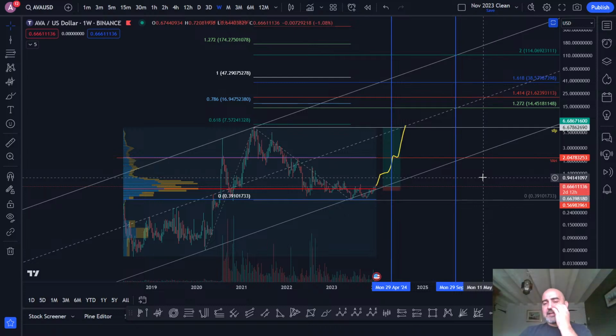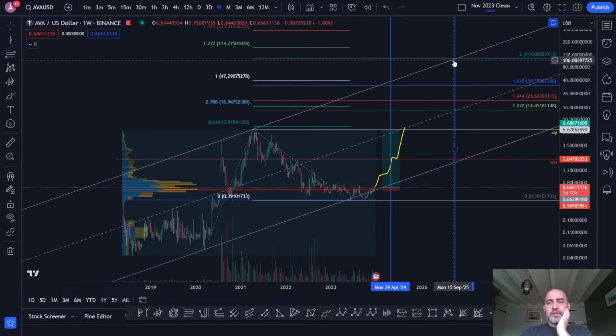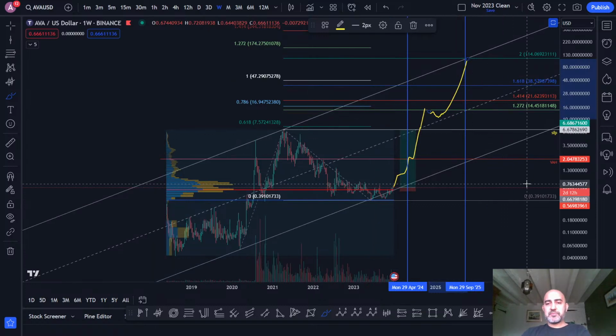So, assuming that everything peaks at September 25, I mean, best case scenario, you could get an AVA at $100. Look at that, a 2-to-1, $114. If we manage to get above the all-time high, consolidate it, and then push up, we could do that. It's possible. It's very possible. And crypto goes to the moon.